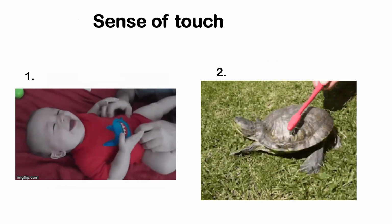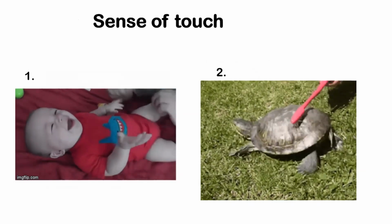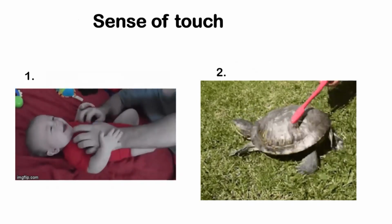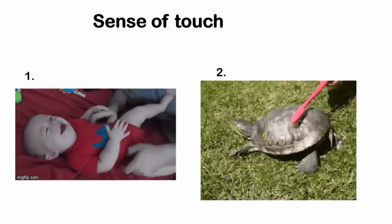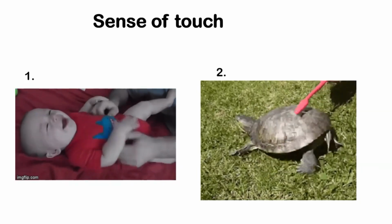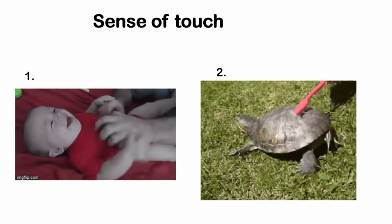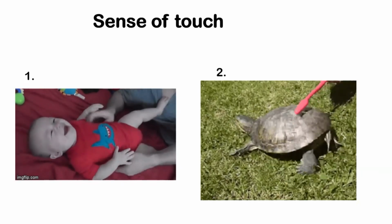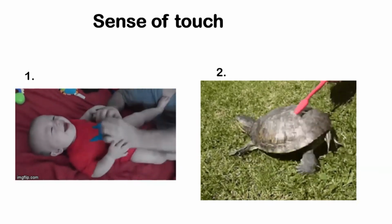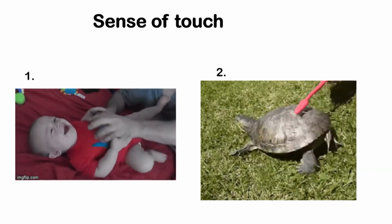All right, so let's look at just a few of these senses. So, sense of touch. Look at number one. Now this is a little teeny kid. They're getting touched all over and they're laughing and giggling. They're getting tickled. Now only tickle a little bit, not much. But all of the nerves around his belly are sending messages to his brain. And that's making him then send a message back to laugh. So again, it's not just your fingertips, it's your whole body, all of your outside skin that can send those messages of touch.